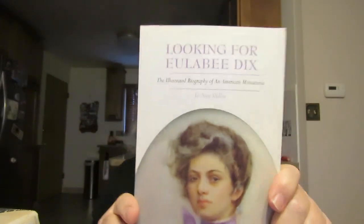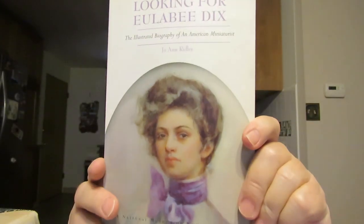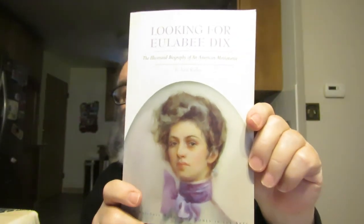Found this at the resale shop, Eulabee Dix, an Illustrated Biography of an American Miniaturist by Jo Ann Riley. She was an American painter, turn of the century. It's just like an interesting little book. I got this at Salvation Army, or Goodwill there in Grand Haven.